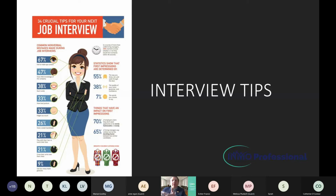Don't forget to smile. 40% of people don't smile in interviews, particularly if you're nervous. Be aware that it demonstrates something about you. Even when we look at photographs, if the person is smiling as opposed to not smiling, then it's likely we have a much more positive view of that individual.